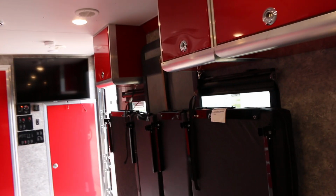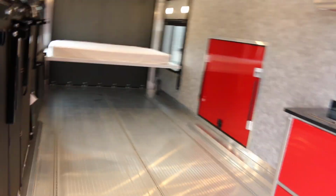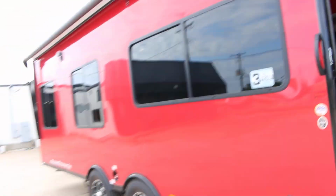But if you have any questions, give us a call. We do have the build sheet, and we're going to put that on the listing. Shows all the options that were ordered extra, along with the standard features. But somebody's going to get them a really beautiful red ATC toy hauler.